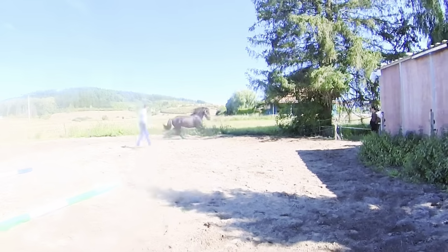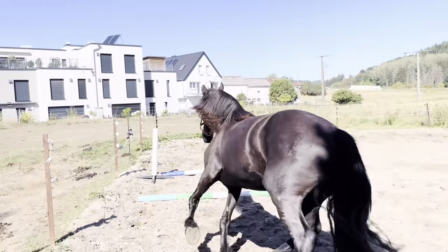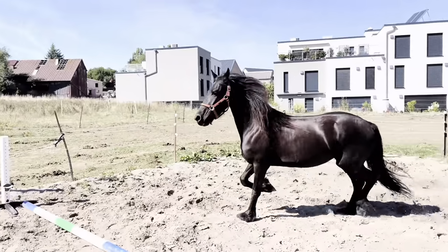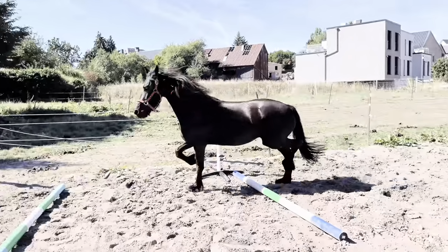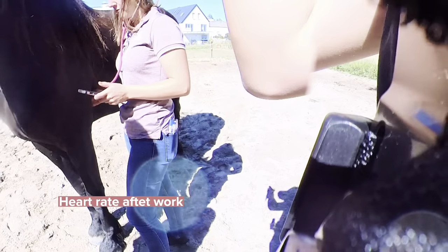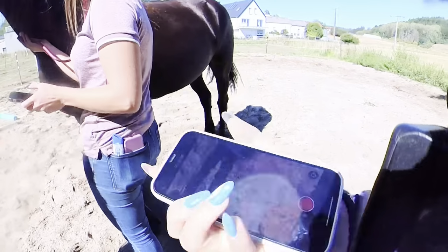Let's fix this. Oh, she is allowed. Good. That's not fair. My horse isn't as good as that. Fair. Move it. She likes to canter. Yep. At a rest and then at a working. Yep, and then I have to time how long it takes for her to go back to normal. Okay.